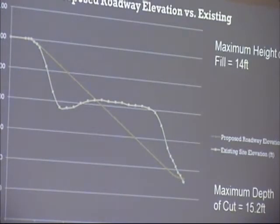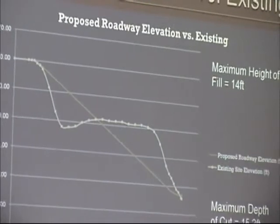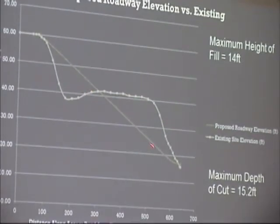And then we compared the proposed roadway elevation versus existing. And as you can see, this slope here is 8%, so almost the entirety of the road is 8%. And you can see that there's two sections of the existing site that are much, much steeper than 8%.